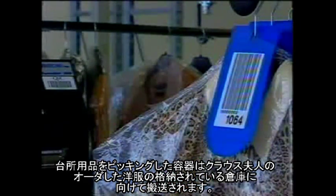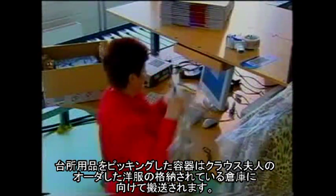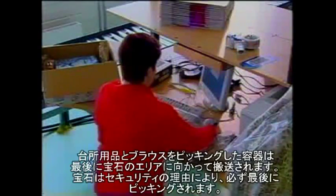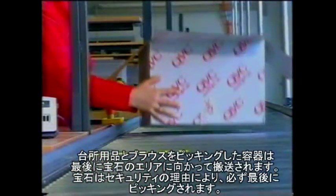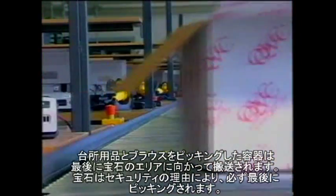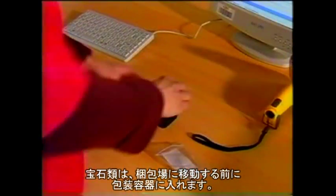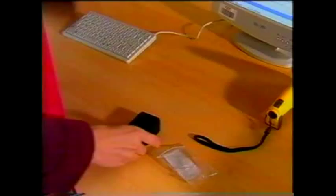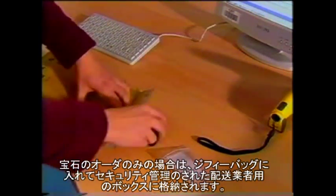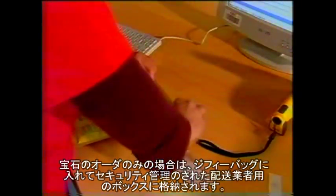The tote with the kitchen product has been directed to the GOH area, where Mrs. Krause's blouse is waiting. The tote containing the kitchen product and the blouse continues on its way to the jewelry area, which, for security purposes, is always the final station. The jewelry items are placed in presentation boxes before being sent to the pack station.